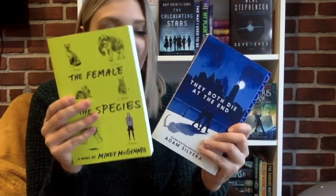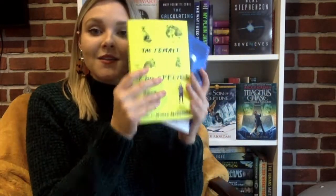Read a contemporary with an illustrated cover. They both are. And finally, the last challenge is read a contemporary that is beloved by a member of the book community. I think They Both Die at the End is really well loved. But I decided to go with The Female of the Species because it's one of Chelsea's favorite books, and Chelsea is the host of the readathon, so I thought it was fitting, you know. So those are the 2 books that I'm gonna read for the 7 challenges in the Contemporary-a-thon.